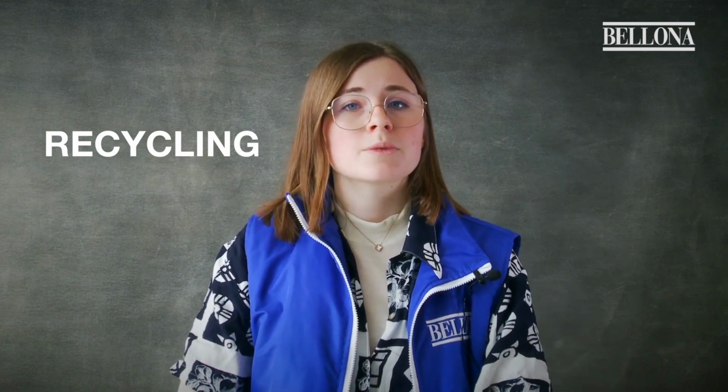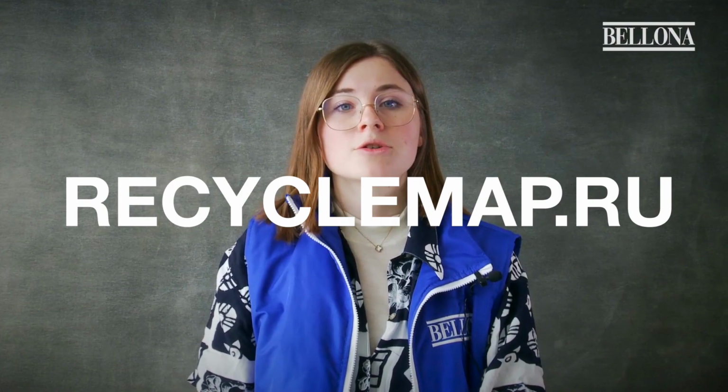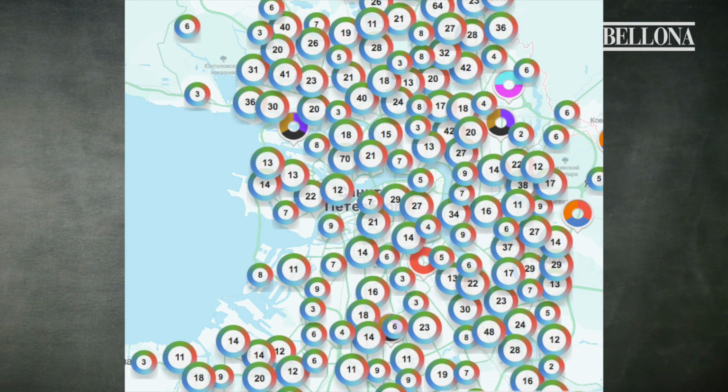The second step is recycling. It's of course possible to recycle in Russia. First of all, you should go to the website recyclemap.ru and choose your city to find the recycle center that is the closest to your house. If the recycle centers are not really convenient for you, there are even groups of volunteers that are willing to take your waste for you and bring it for you to the recycling center. So you can choose what's better for you and search for these volunteer groups on the internet.